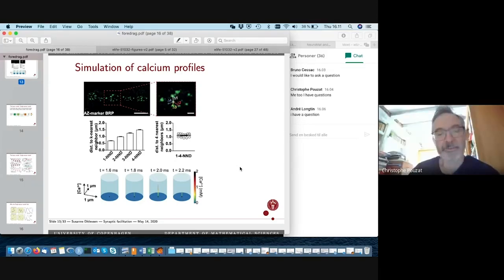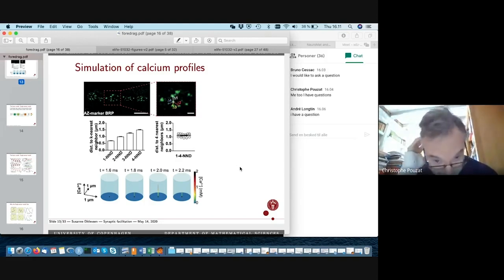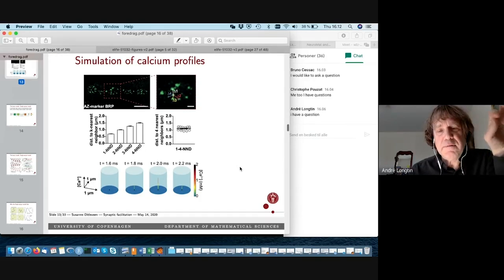Okay. And so in your basic setting, when you use a 10 millisecond interpulse interval, the interstimulation interval, does the calcium concentration come back to zero and to rest level between? No, there is a residual calcium. Okay. And that is one of the points of trying to use that. There is a small residual. Okay. Thanks.